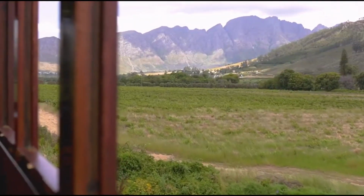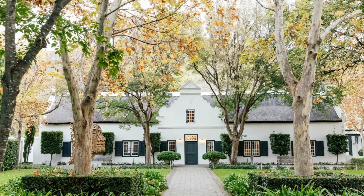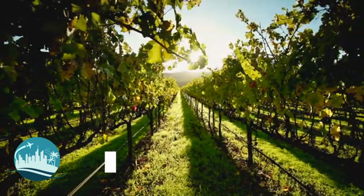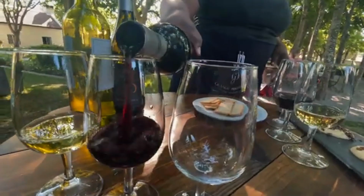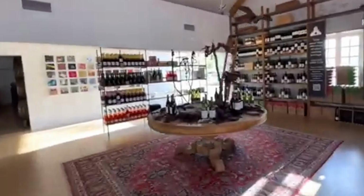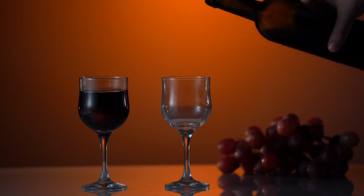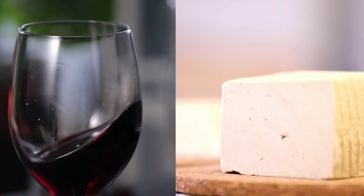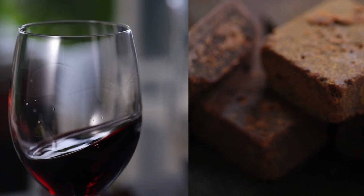Some of our favourite wine estates that you can get to from the tram are Grande Provence, Le Bray, Le Lude, Eikehof and Leopard's Leap. And once you arrive at each wine estate, you will be greeted with beautiful seating areas and you'll be able to choose from a vast array of tasting options. Most of them offer their own unique wine pairings, matching each glass of wine to delicious local foods. Some of our favourites were a cheese pairing, hummus pairing, and, I'll be honest, a brownie pairing.